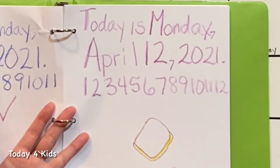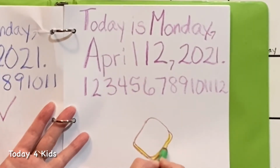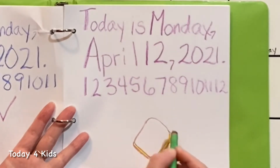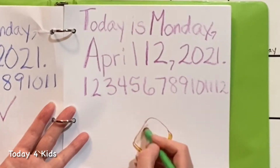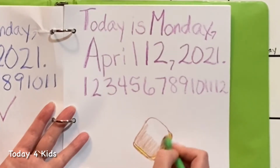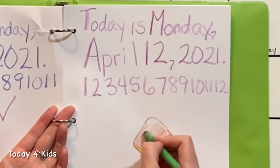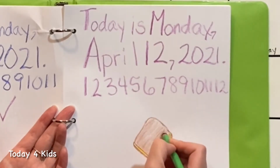And I like to have my grilled cheese sandwich with some tomato soup. Do you like to have your grilled cheese sandwich with soup or just on its own? Maybe with some carrot sticks, celery sticks, or some broccoli trees, cucumber with some dip. That would be a nice lunch as well. So there's my grilled cheese sandwich for today.